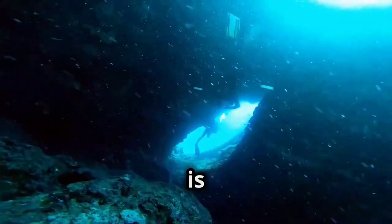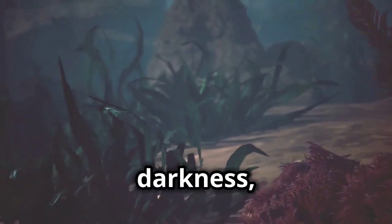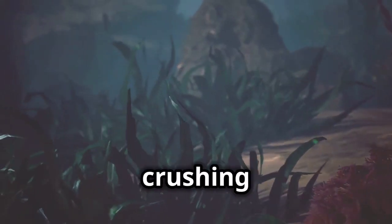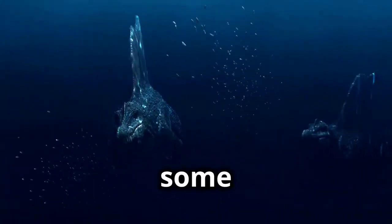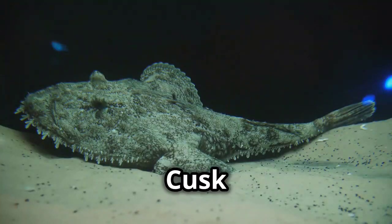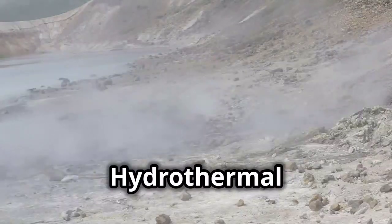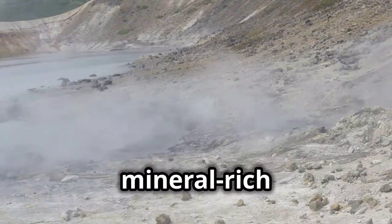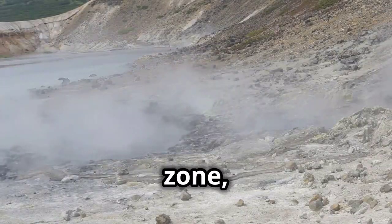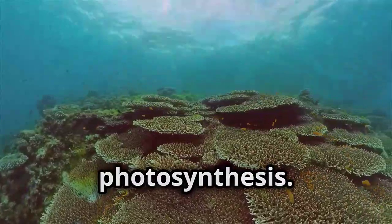Finally, we reach the abyssopelagic zone, or the abyss. This is the deepest part of the ocean, stretching from 4,000 meters to the ocean floor. It is an environment of perpetual darkness, near freezing temperatures and crushing pressures. The abyss is home to some of the most bizarre and resilient creatures on Earth. Species such as the abyssal cusk eel and the basket star thrive in this extreme environment. Hydrothermal vents, which release superheated, mineral-rich water, are a key feature of this zone, supporting unique ecosystems that rely on chemosynthesis instead of photosynthesis.